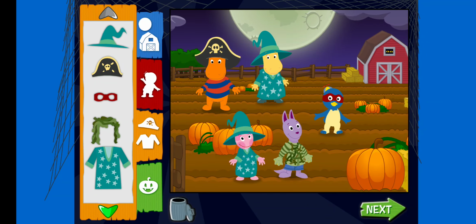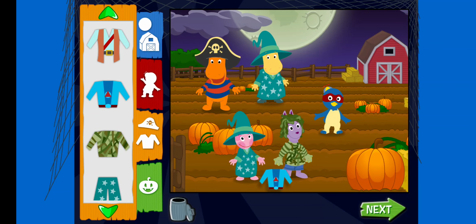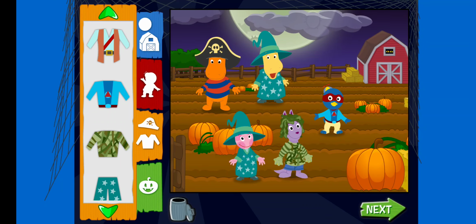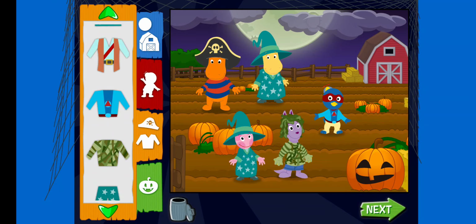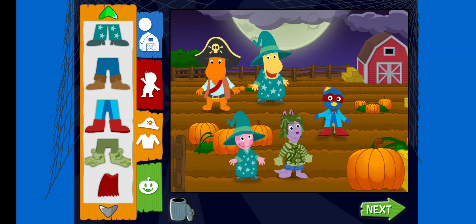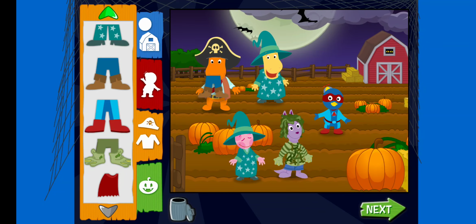Wizard. Super. Swap hat. All right. Superhero shirt. Excellent. Swap thing. Wizard pants. Super. That looks great. Pirate. Great. Superhero pants. Cool. Pirate pants. Great. A cape. Excellent.